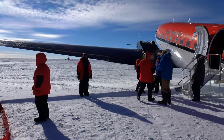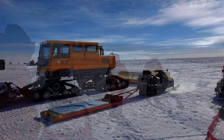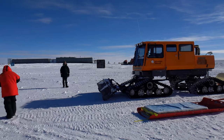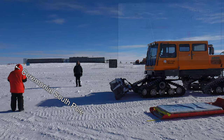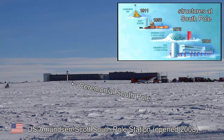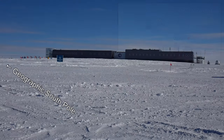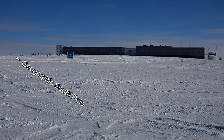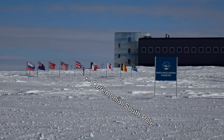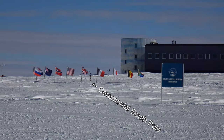Since the South Pole is covered by a moving sheet of ice, any marker placed on the actual geographic South Pole would move north by about 10 meters or 33 feet a year. Hence, there is a ceremonial South Pole placed permanently in front of the U.S. South Pole Station for photographic opportunities, and a temporary marker placed at the geographic South Pole, or 90 degrees south, on the 1st of January each year.